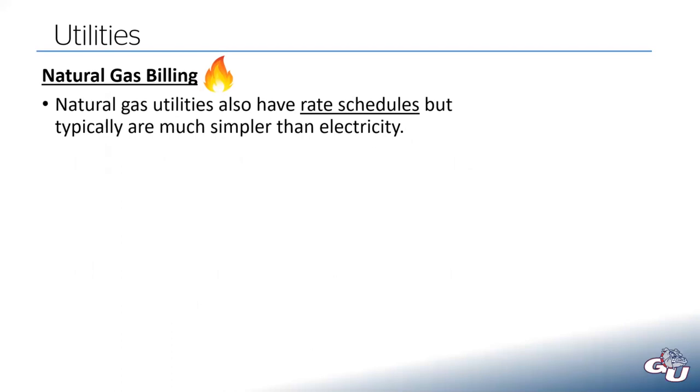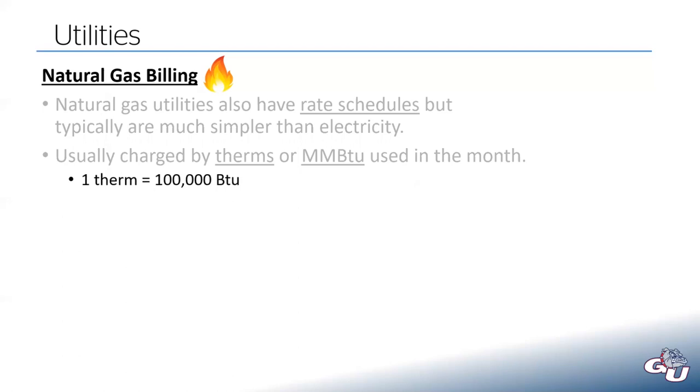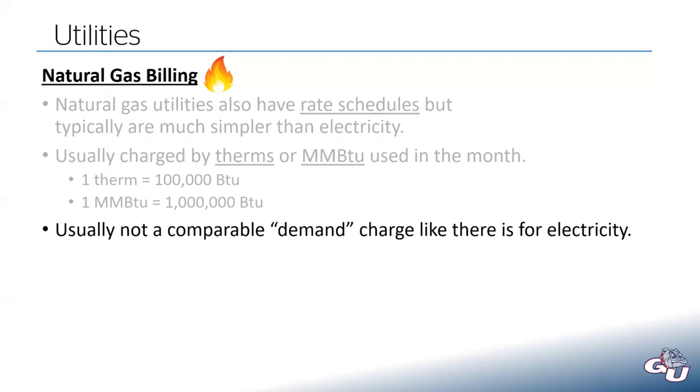On the natural gas side, they also have rate schedules, but typically it's a lot easier on the gas side. They're typically going to charge you in terms of therms or MMBTUs, which a therm is 100,000 BTUs. 1 MMBTU is a million BTUs. We're going to come back to that prefix of MM because there can be some confusion there. And one big difference here is there's not really a comparable demand charge like there is for electricity. The reason being, natural gas isn't produced on demand like electricity. It's a stored fuel, and they can send it out as needed. So they're only going to bill you based on the usage, but not on the peak demand.